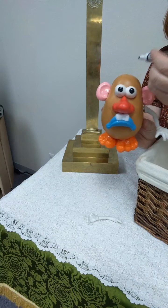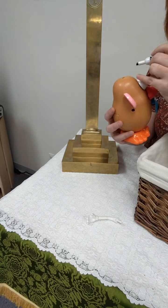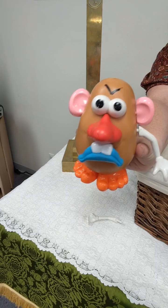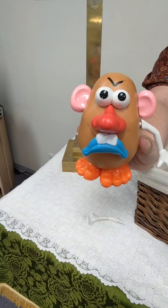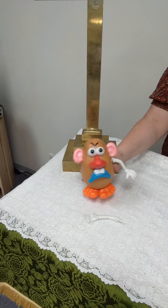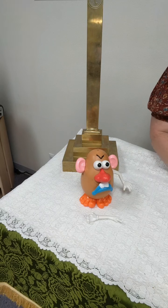What emotion do you think Mr. Potato Head has? I'm using a dry erase marker, make sure you have permission first. How about now? How does Mr. Potato Head look now? What do you think he looks like? Ooh, I think Mr. Potato Head might look angry, right? Mr. Potato Head looks very angry to me.